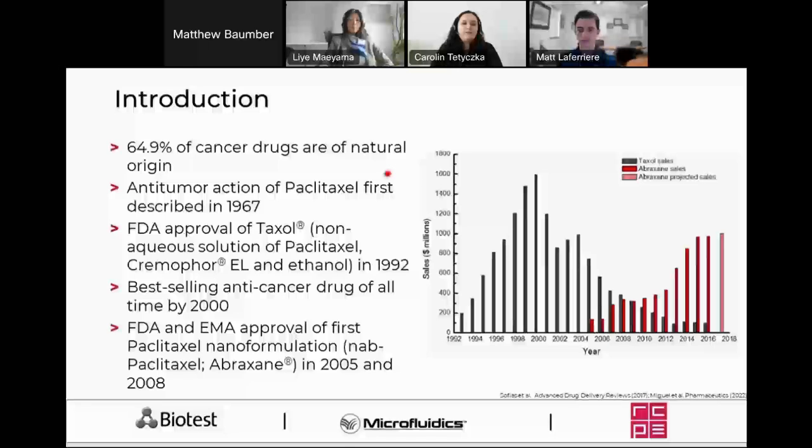However, until an approval of a formulation, it took around 25 years. In 1992, then, the FDA approved Taxol, which is a non-aqueous solution of paclitaxel dissolved in Cremophor EL and ethanol. As can be seen on the right image, the sale of Taxol increased after approval, and by 2000, Taxol was the best-selling cancer drug of all time, with annual sales of $1.6 billion.